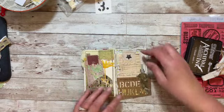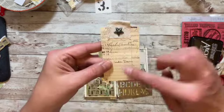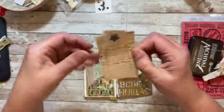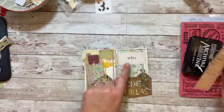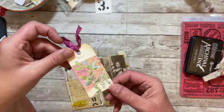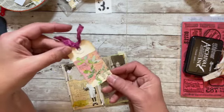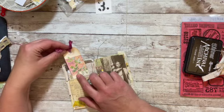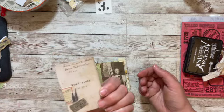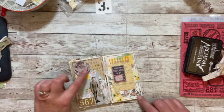And then for this tag, I went back in my stash and I found this library card. It's a Tim Holtz library card. And I added who, and then I did this tag and just added some of the paper with a leaf. And I made a tag for this little tuck spot. And then here's some more. This is a clock.